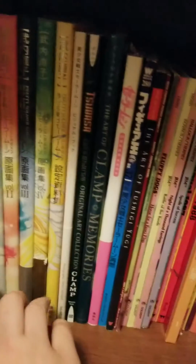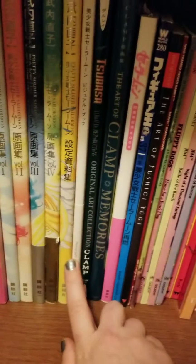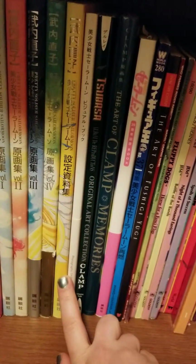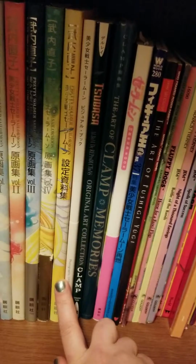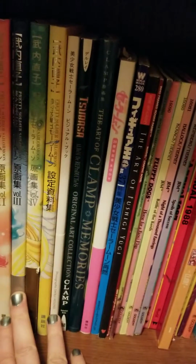Okay, anything left I've collected over the years is over here with all the art books. So you can see these ones. I think my Materials one is the only one that's not authentic. I think that one's Hong Kong, whatever. But those are the 5 out of 6 books.